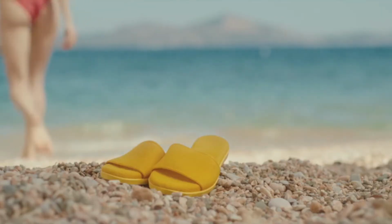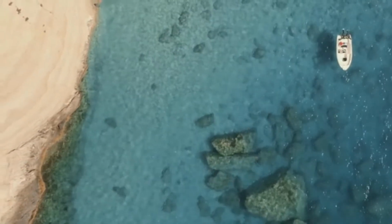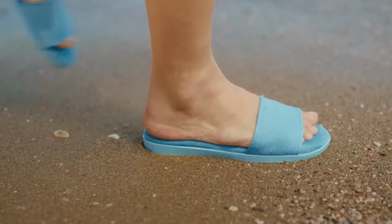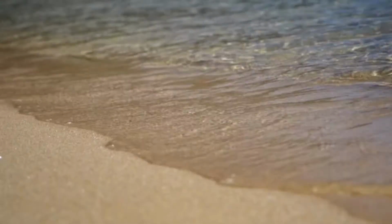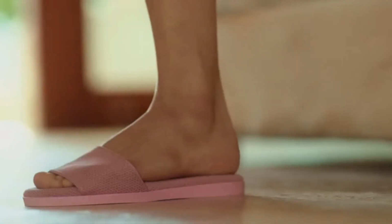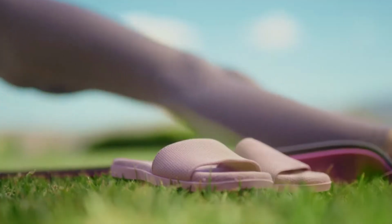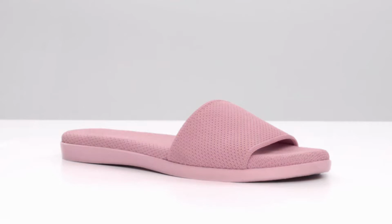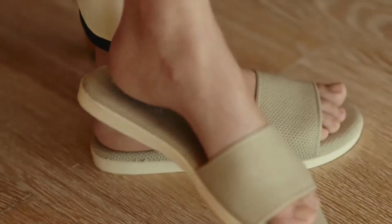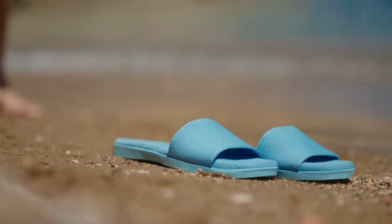Imagine that this summer, you could be owning just one pair of sustainable shoes designed for optimal comfort and elegant Italian style. To be slipped on anytime and anywhere. Introducing Aplo Women's Sandal. One sandal for all occasions.